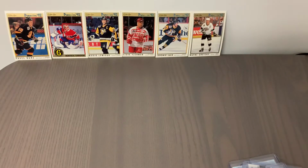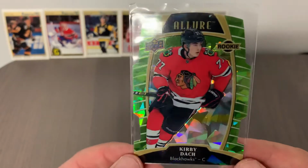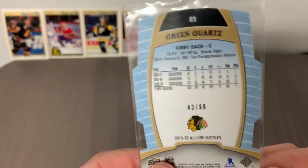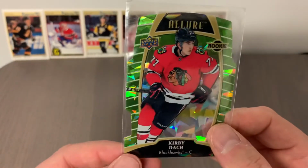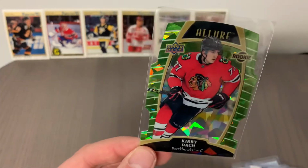Another hold here. Along the same lines, in the Allure product, you see his green Quartz rookie card. This is a die cut, serial numbered out of 99, green Quartz die cut. So again, not the most accessible card. Nice sheen, and with the die cut, a little bit of a unique looking card.